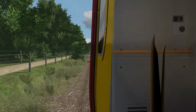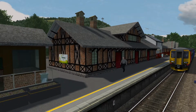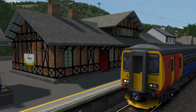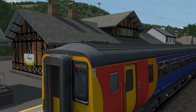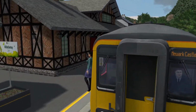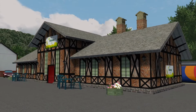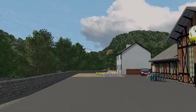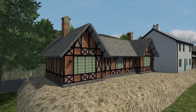So the station building here at Matlock Bath has a really strange design to it. It doesn't look very British, does it? This scene. Apart from the destination blind on the train, but like I say, you look around, that there could be anywhere in Central Europe, in my opinion.